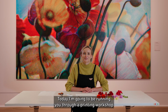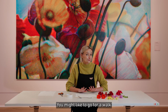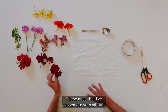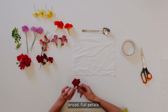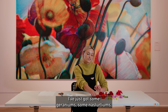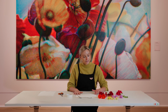Today I'm going to be running you through a printing workshop inspired by Tim's work behind me. And we're going to be using real flowers for this. You might like to go for a walk in your neighbourhood or your garden to pick some. These ones that I've chosen are very vibrant, so the more vibrant the better, and you want to look for flowers that have nice broad flat petals. I've just got some geraniums, some nasturtium, some lilies, just really vibrant flowers from around the place. Small flowers work better too.